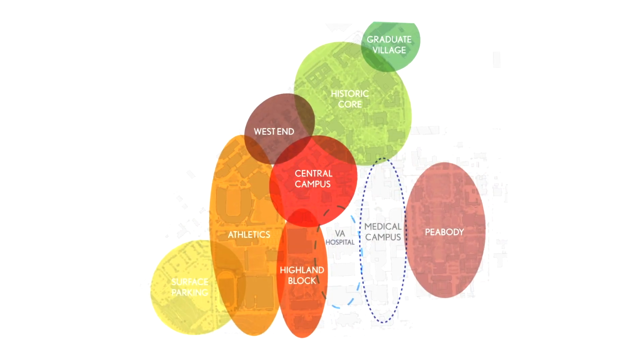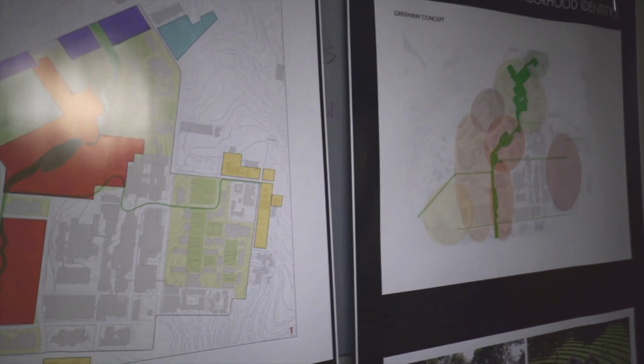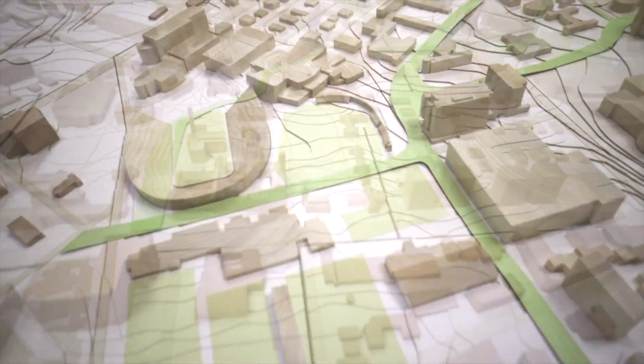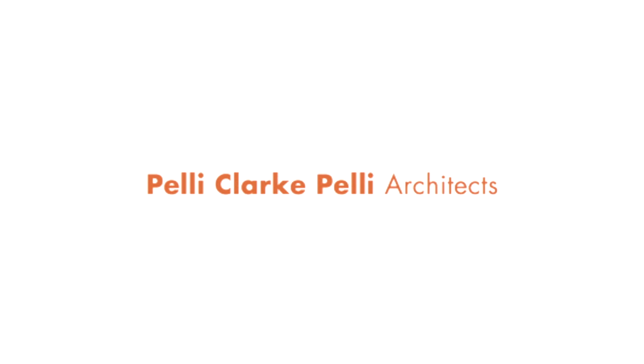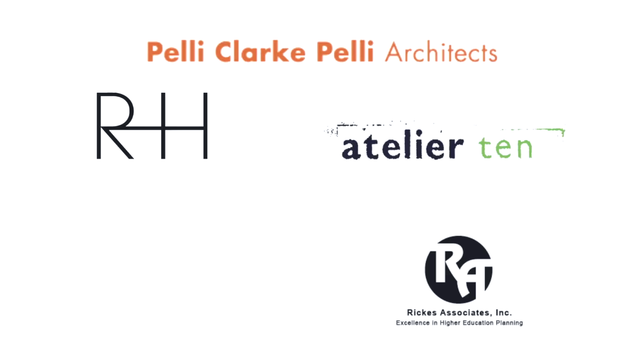While the neighborhoods that make up the current campus are all integral parts of the Vanderbilt community, the current FutureVU efforts are grounded in enhancing connectivity and creating interaction, and seek to bring cohesiveness to the campus that doesn't exist today. Perkins Eastman architects were selected, along with a team of landscape, sustainability, space planning, and transportation experts, to partner with the university on this important endeavor.